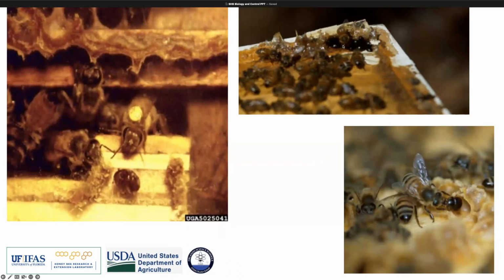An interesting behavioral characteristic I'd like to note here is something called the jailing phenomenon. Now, that's not an official scientific term, but that's just what I like to call it and what it's sometimes referred to as. Essentially, this is where these small hive beetles are cornered into cracks and crevices within the hive. And the bees will actually corner them there and keep them there, sort of as a jailing mechanism to keep them in place.